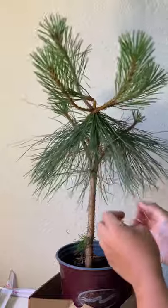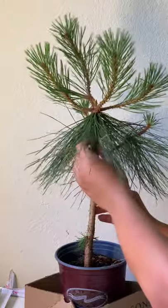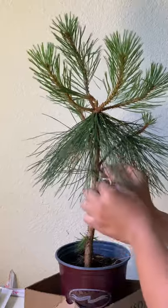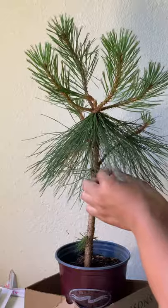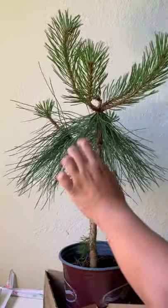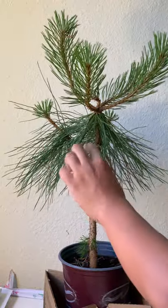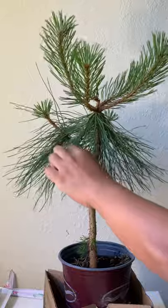I'm going to get rid of a lot of these yellow needles. This is a very large pine tree. It can grow to 50 to 150 feet tall. And also with Jeffrey Pine, in the crack of the bark, you can smell a vanilla smell in it. So this Ponderosa smells more like a normal pine tree.